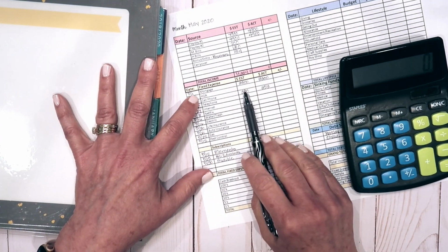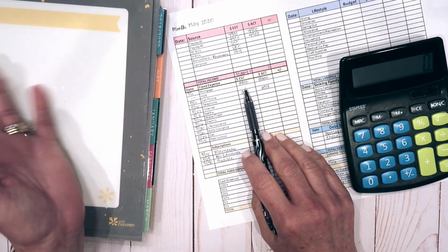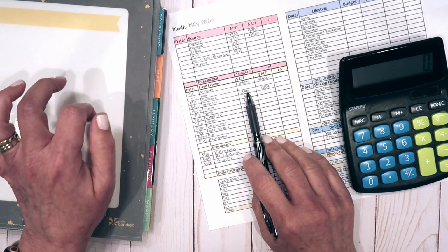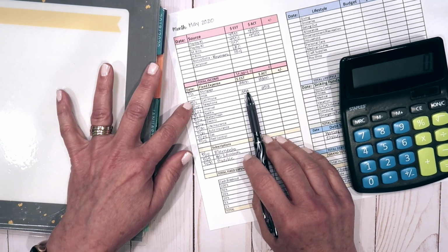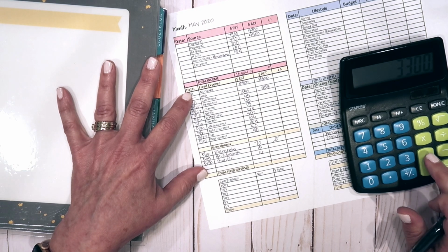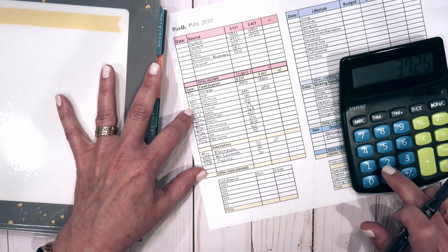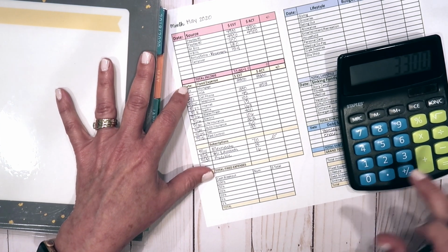HOA was due last month, so it's not due this month. I normally just take $75 and kind of roll it in, but I did that with the money that I had extra last month for the electric bill and the gas bill that I had overestimated. So I just left it in the account. So I'm not going to take out the 75 or 78 that I normally do. Okay.